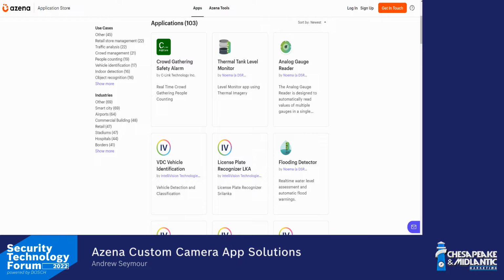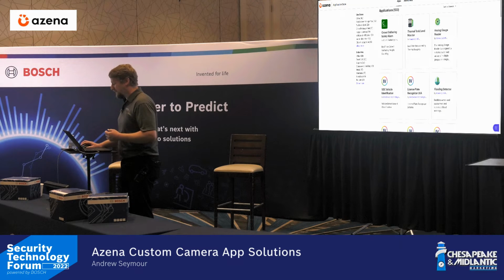So if you're looking for something very specific, you can browse around based on what your needs are. So within this app store, if I scroll down, let's say I'm looking for an LPR solution, as an example.